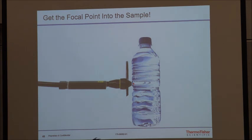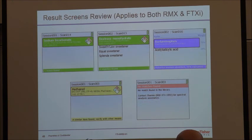When you run a scan, you're going to see signal come up on the display, and that signal is telling you whether the device is seeing something. The more signal, the more it sees, the faster it will be able to identify the material. These are the result screens that you can get. They look a little different on our Gemini, you'll see that in a minute. There are five possible results, or four possible results in five color screens.